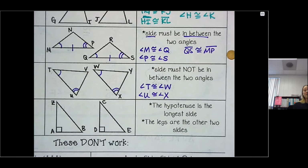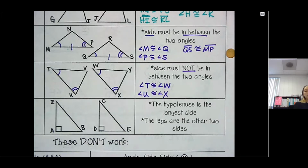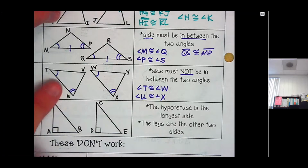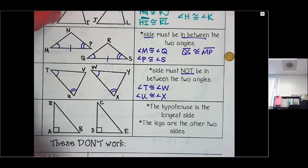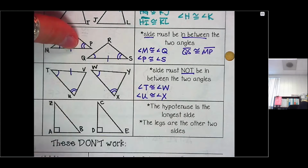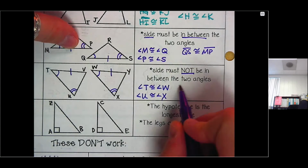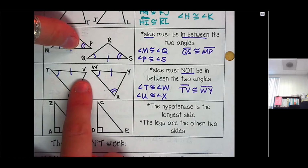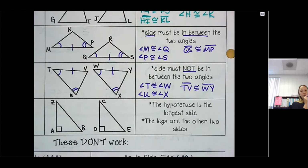But now this time I have to pick a side that is not in between the two angles. So what would be a side that is not in between the two? I could pick this side over here, TV. I could also pick VU over here, but I cannot pick this one, because if I pick this one, then it becomes angle, side, angle. So it's either got to be one of these two, and it doesn't matter which one I pick. I'm going to pick TV. Which one matches up with TV? WY. So TV is congruent to WY. And again, I cannot pick that other side because then it's a different theorem.